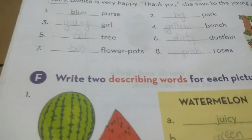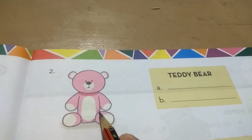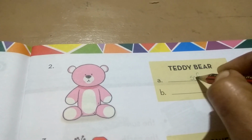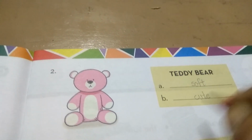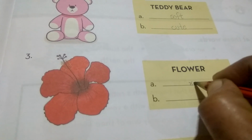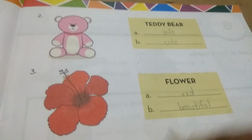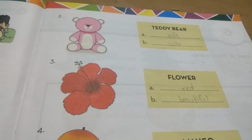Okay, now the next, second one, teddy bear. See the teddy bear, how it is? Pink and white teddy bear. Teddy bears are soft, S-O-F-T, soft teddy bear, cute teddy bear, big teddy bear, small teddy bear. Okay, any adjective you can write. Now, a flower here, flower, red flower, beautiful flower, big flower, small flower, sweet smelling flower.